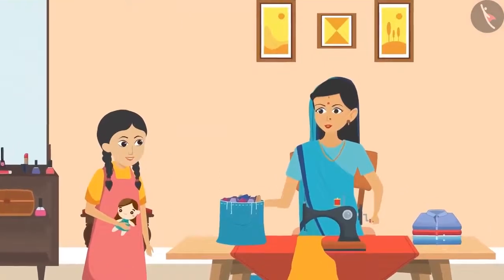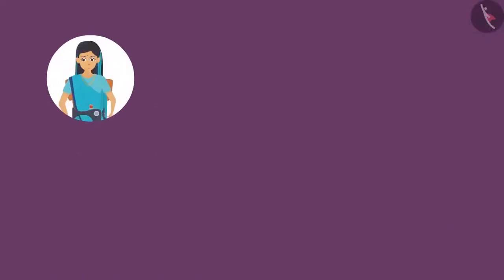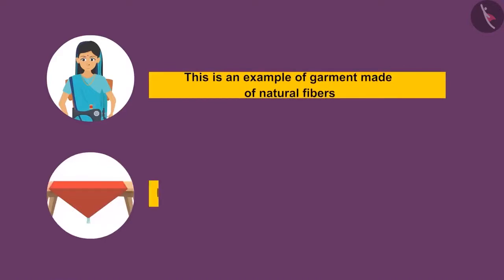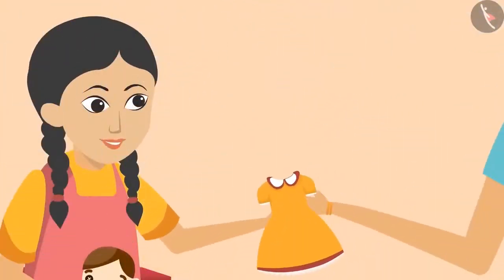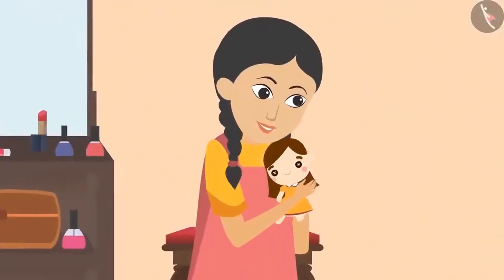Sunaina, now look around yourself and find things that are made using natural fibers. The sari you are wearing looks like a cotton cloth. So this is an example of a garment made up of natural fibers. And this tablecloth appears to be a fabric made up of synthetic fibers. "Absolutely correct, Sunaina. This tablecloth is made of nylon." Auntie also made a beautiful frock for Sunaina's doll, which made Sunaina very happy. Sunaina thanked her aunt and dressed the doll in her new clothes.